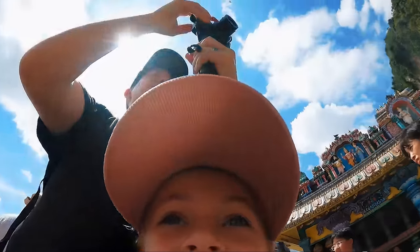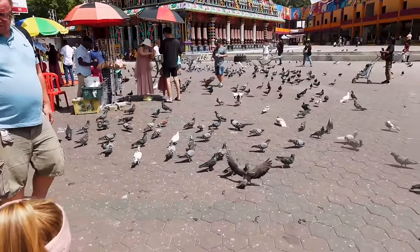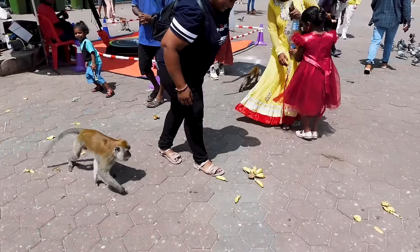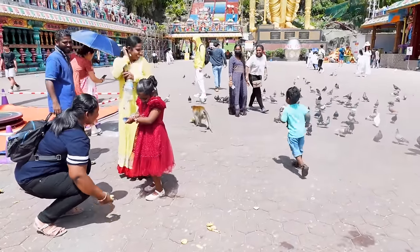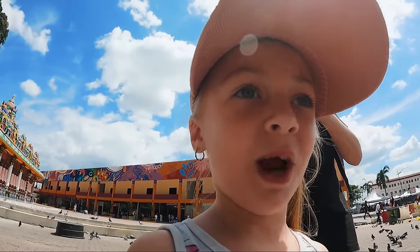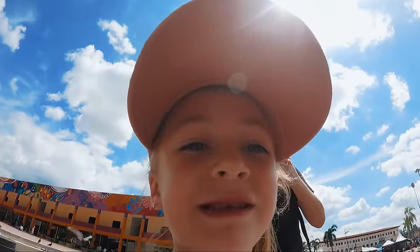Oh, did you see that? Lots of pigeons here in the entrance. Oh, she just wants the bananas. It's okay, he just wants the bananas. They bought bananas to feed them, but she got a little scared. You can see that's pretty dangerous if you bring bananas. They would want to steal the bananas. I was a little scared.